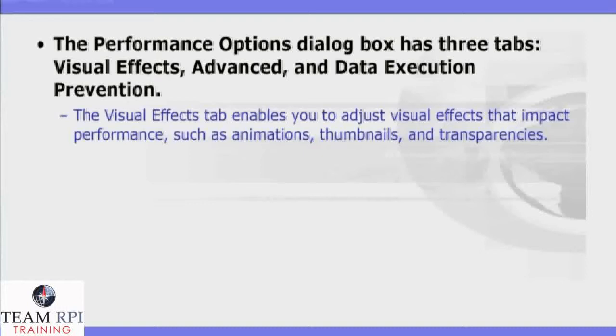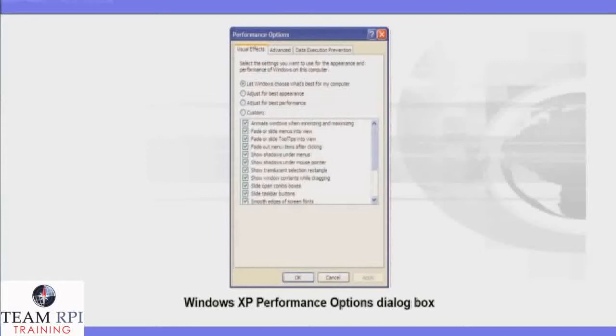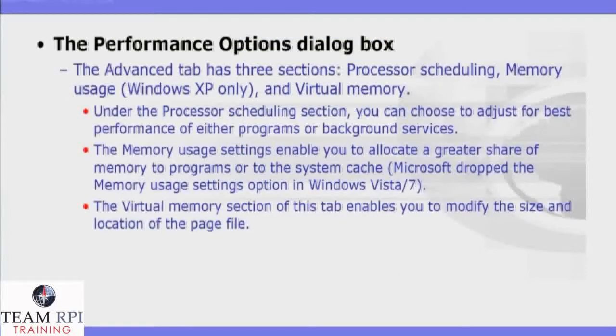You will have 3 tabs to choose from under Performance options: Visual Effects, Advanced, and Data Execution Prevention. The Visual Effects tab enables you to adjust the visual effects that impact performance, such as animations and thumbnails or transparencies. The Advanced tab has 3 sections: Processor Scheduling, Memory Usage, which you'll only find in XP, and Virtual Memory. Under Processor Scheduling, you can choose to adjust the best performance of either programs or background services. The Memory Usage settings enable you to allocate a greater share of memory to programs or to system cache. The Virtual Memory section enables you to modify the size and location of your page file.